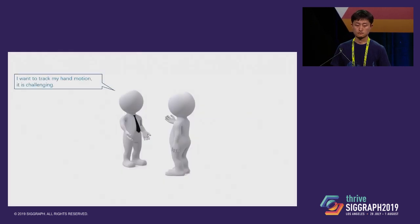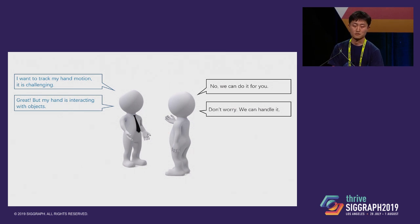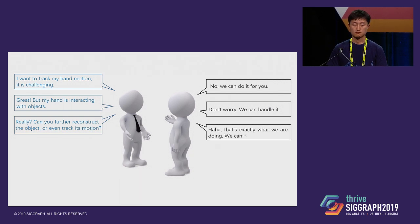I want to track my hand motion. It is challenging. No, we can do it for you. Great, but my hand is interacting with objects. Don't worry, we can handle it. Really? Can you further extract the object or even track its motion? Haha, that is exactly what we are doing.